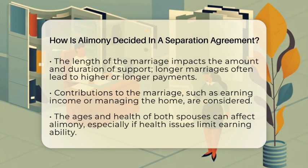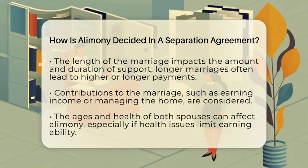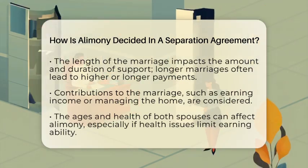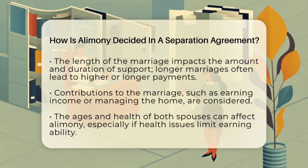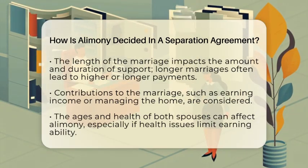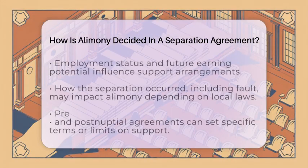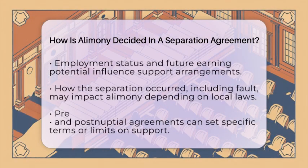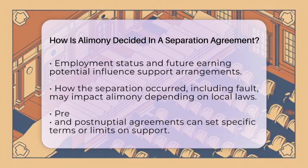Contributions to the marriage also matter. This includes money earned and non-financial help like caring for children or managing the home. If one spouse supported the other's career or took care of the home, that can influence alimony decisions. The ages and health of both spouses are important too. If someone is older or has health issues, they might need more support because earning income could be harder. Younger, healthy spouses might be expected to support themselves sooner.